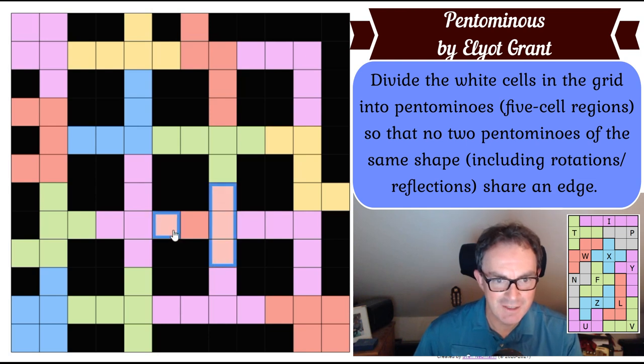I'm going to change the colour of those reds down there because they're a bit less clear than if I made them blue.